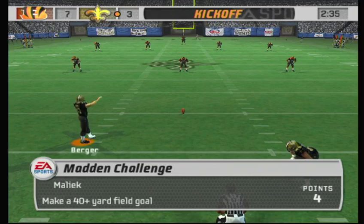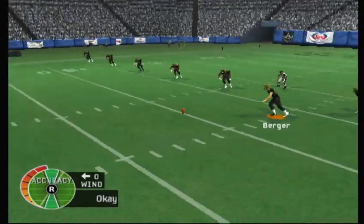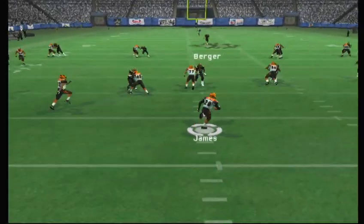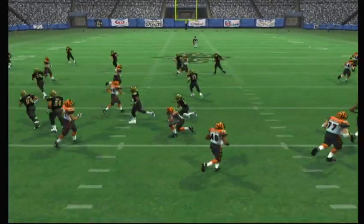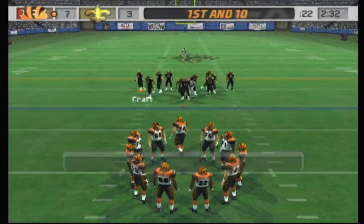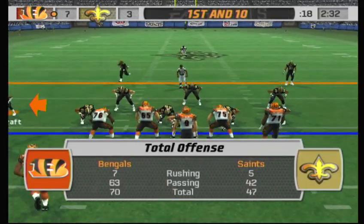Berger is back and ready to put this one in the air. Back deep to return. From the 4-yard line. Couldn't stop them from getting into the end zone the last time out. Ball on their own 24. Don't stop that motor.